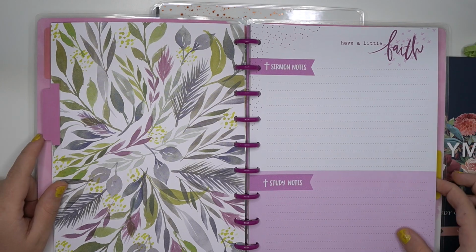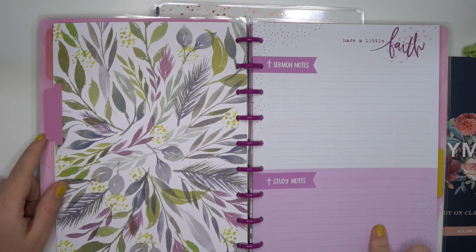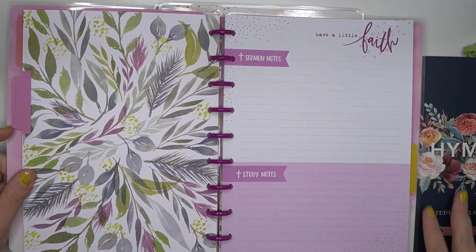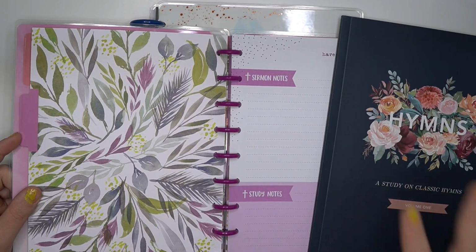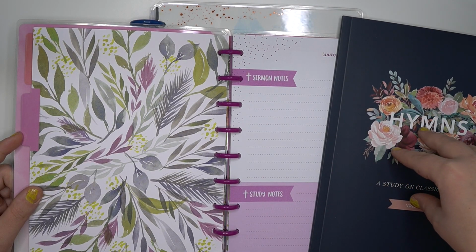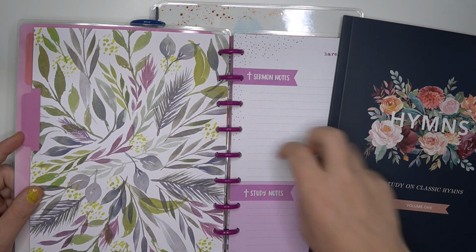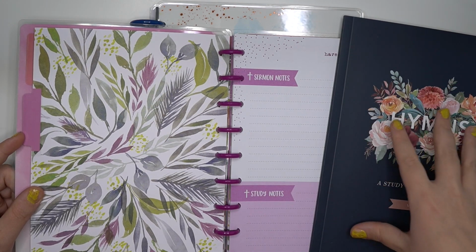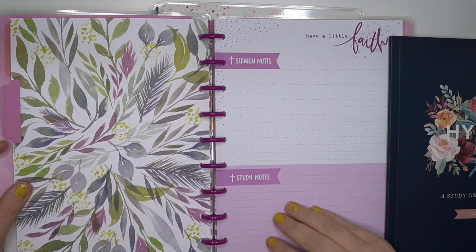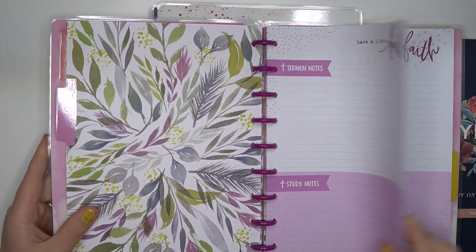Then you have on the second tab sermon notes and study notes. So this would be more for sermon notes for church, but you could absolutely just use these pages for a study like this. What you could do is consider the sermon like the meat of each single day, and then your study notes, you could have that as a reflection side or anything like that.